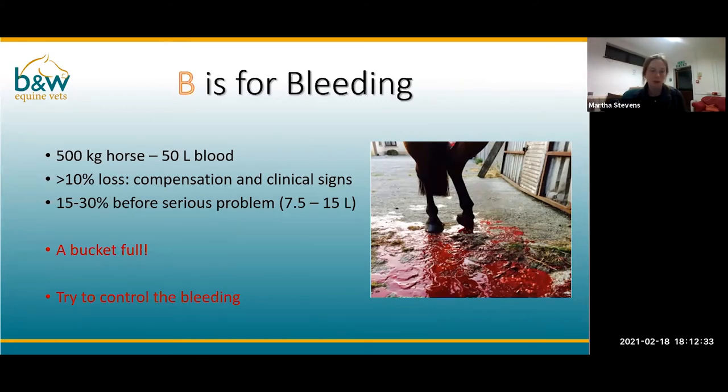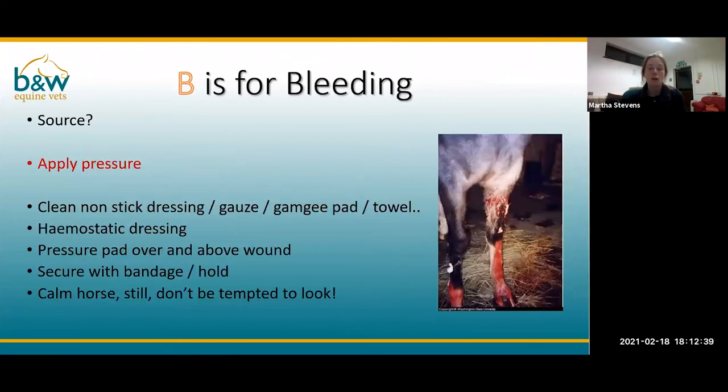First things first, if your horse is seriously bleeding, call the vet, get us on the way. Then there are some things you can do to prevent further blood loss whilst you're waiting for us to get there. Depending on where it's coming from, applying pressure is really important. Exactly like humans, a good way to stop bleeding is by putting pressure on it. The easiest way to do that with a limb injury is to put a dressing on, pretty tight as a short-term measure, just to stem the blood flow. If a dressing gets soaked through, you don't want to keep taking it off and putting a new one on. Just put a new one over the top.